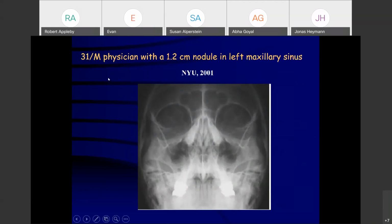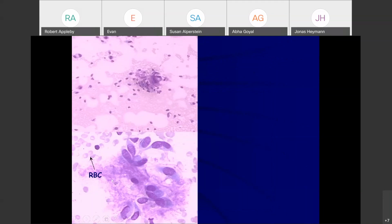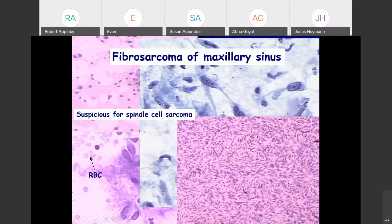This is an ENT resident with a nodule in the left maxillary sinus. You have spindle cells coming out, but compared with a red blood cell, you could put like 3 or 4 in the spindle cell. So it's very big. And then on PAP, there's some necrosis and nuclear irregularity. So it's most likely malignant, but in cytology, you have to say suspicious. So I said suspicious for fibrosarcoma. Just a recap: the surgical pathologists did the final diagnosis, fibrosarcoma, maxillary sinus.